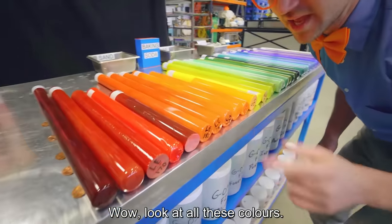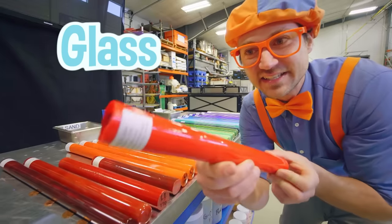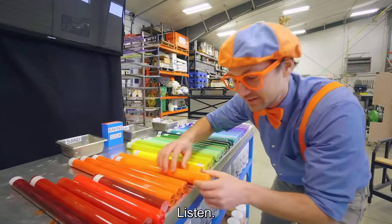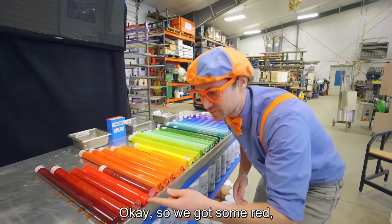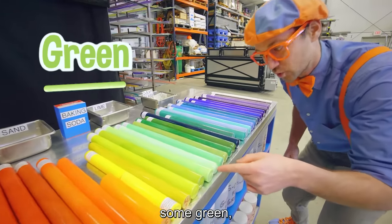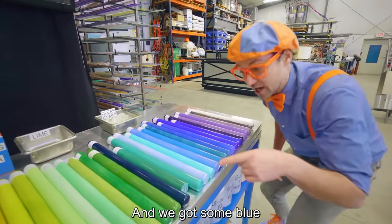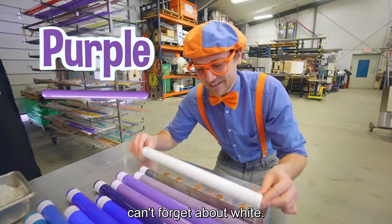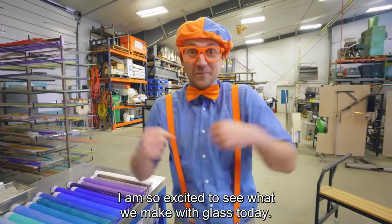Wow, look at all these colors. These are actually big pieces of glass. Wow, what color is this? Yeah, it's bright red. Do you hear them? Listen. Okay, so we got some red, some orange, some yellow, some green, some turquoise right in here, and teal, and we got some blue, and looks like we have some purple. Can't forget about white. That is so cool. I am so excited to see what we make with glass today.